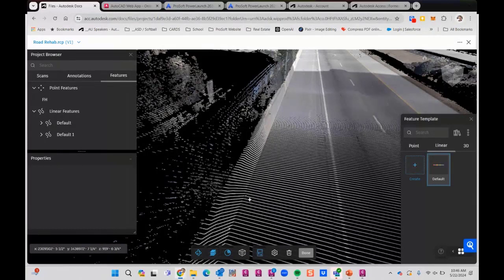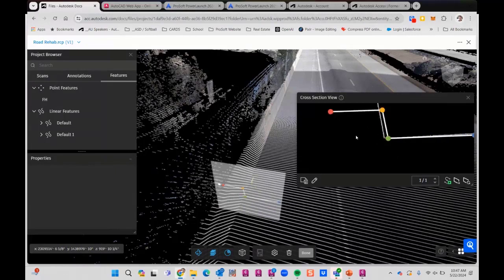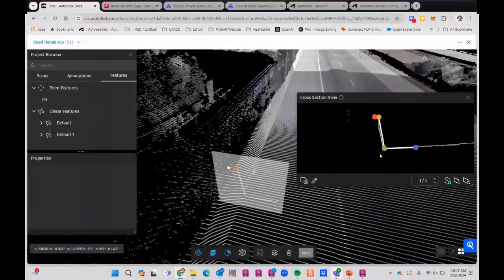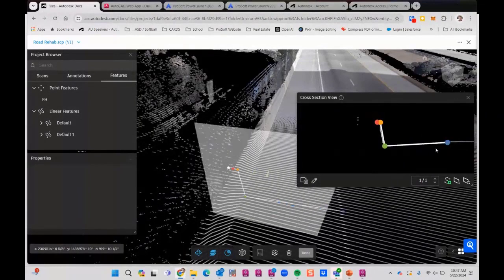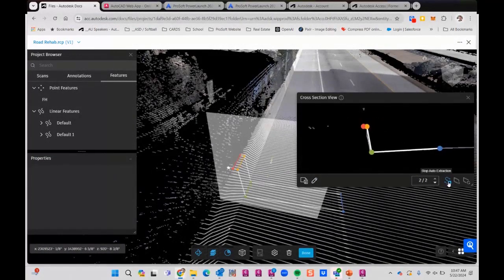But you can do a feature extraction. Let's look down the road. We can code this. These are just points within this point cloud. I'm just going to move this around a little bit. Okay, so let's say I want to redraw this Jersey barrier, whatever this thing is. Let's just add a few points in there. Maybe this is even a paint line or a center line, I don't know. But you can set up your cross section. These come in, there's some custom codes you can do. So I could call this TBC, flow line, center line, paint line, whatever. I give it my template and I say start auto extraction.